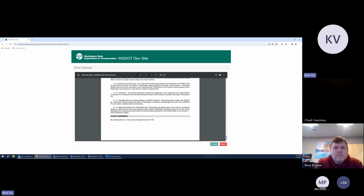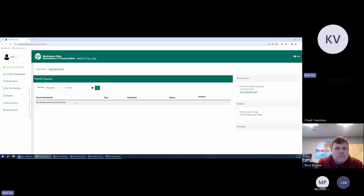And then you hit accept. Once you hit accept, you'll be sent over to the permitting dashboard. And again, that is something that you accept one time. You will not see that upon your next login, but you do see that the very first time that you do log in. And every user that you add to the account will see that. They'll need to accept that as a self-issuer agreement before they can access the system.